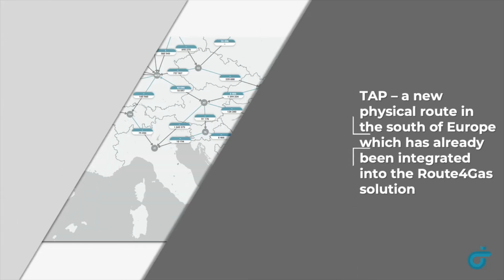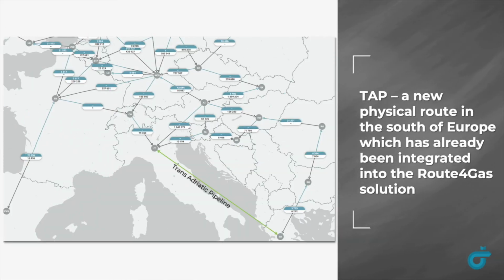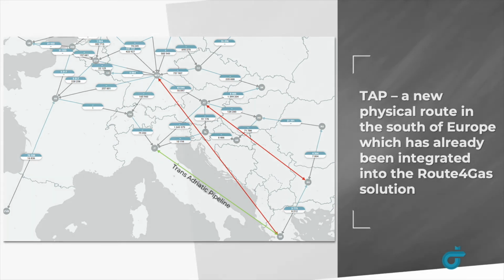Here's a small example allowing me also to welcome TAP, the Trans-Adriatic Pipeline, in the Route4Gas system. Looking at this map you can see that for example Greece and Bulgaria are already linked in the Route4Gas application via remote location swaps tradable in this system. The first step to bring more liquidity is done.